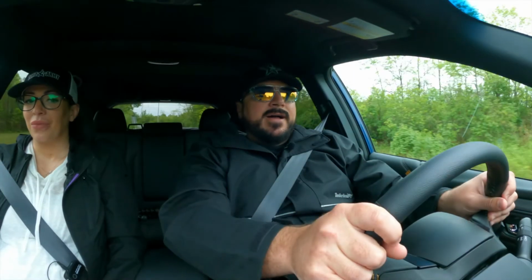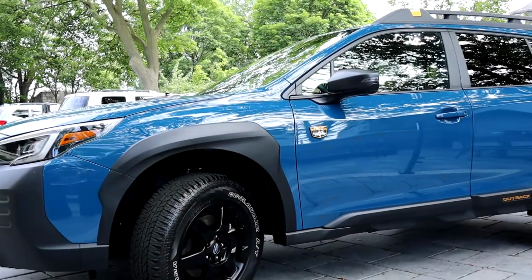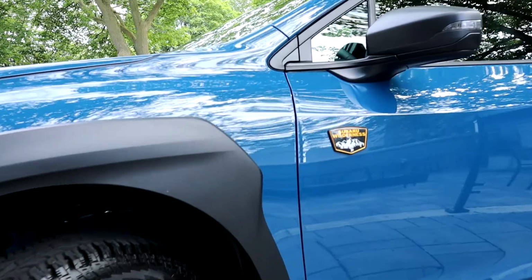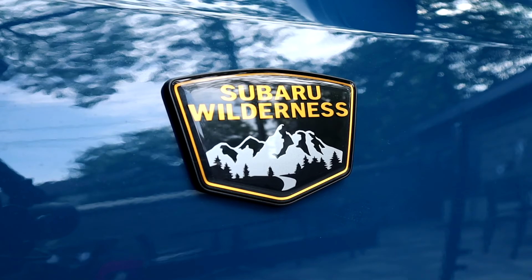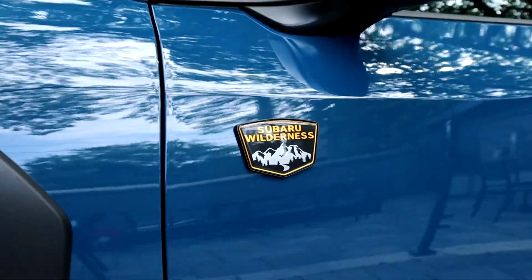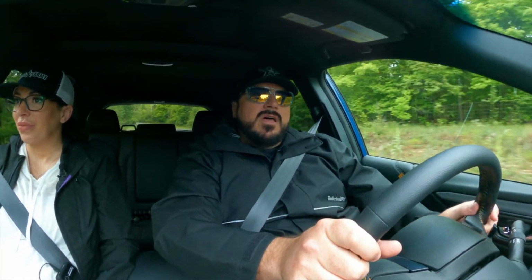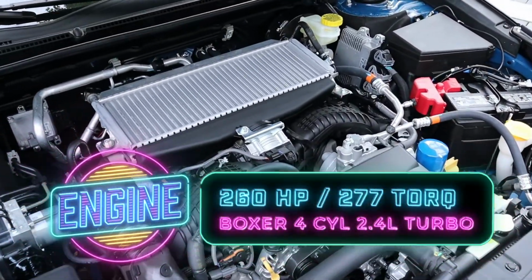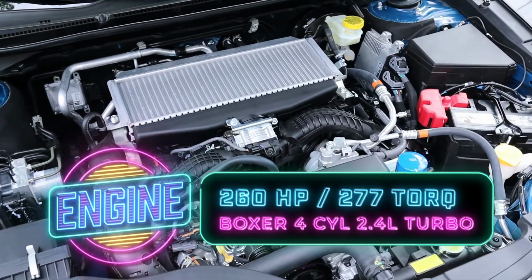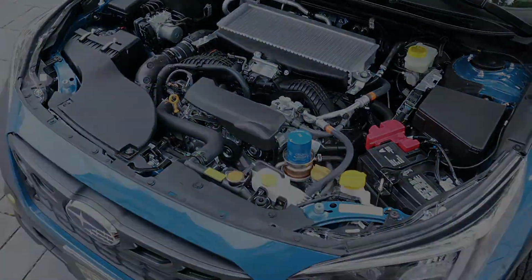But otherwise, driving the Outback Wilderness feels more loose, I could say. When you're braking, you can feel the car leaning in the back, all that. Also, it's still a CVT. You know me, I'm not a big fan of CVTs, especially right now when we do those country roads with a lot of ups and downs. With the CVT transmission, sometimes the cars have a hard time staying at the same speed. That's something you can notice with CVT-equipped cars.